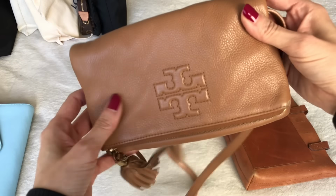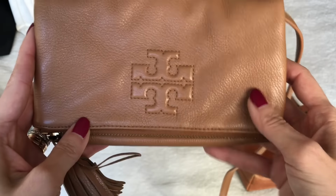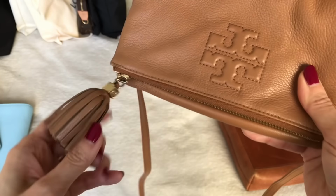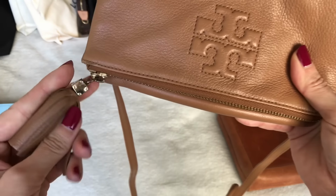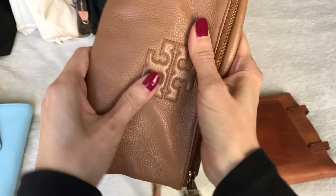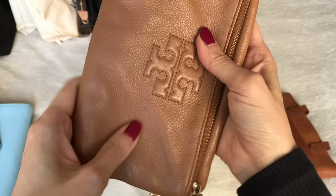And this one here, this one I wore so much. You can tell that I've always been a fan of caramel and tan tones, right? I'm still obsessed with this color. So this has a little tassel and then the Tory Burch emblem. And it's just this really soft and smushy but grained leather. And it's a zipper with a fold over.